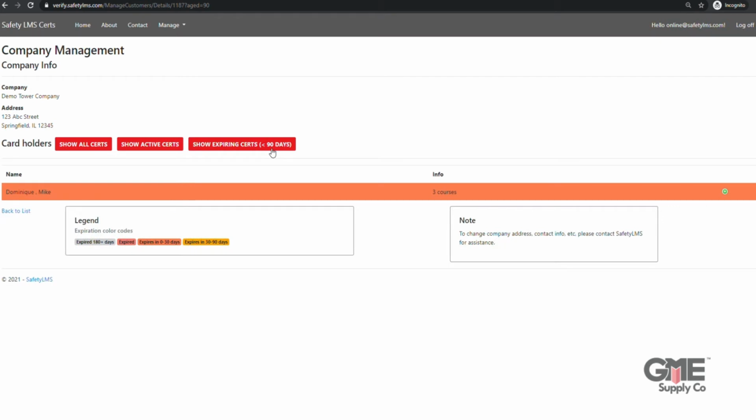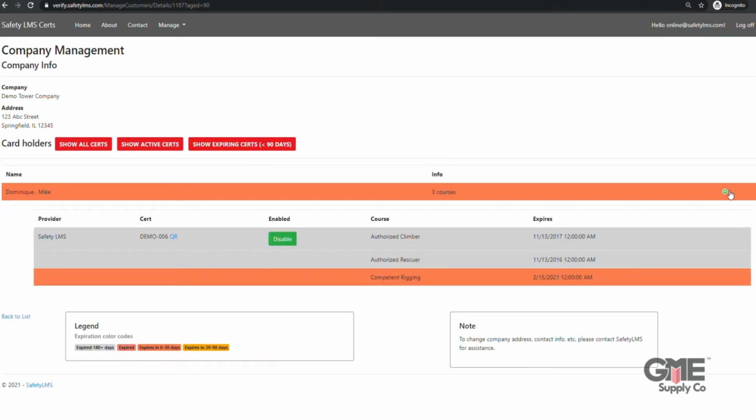Show Expiring Certs will only show those certifications that are within 90 days of expiring or will require retraining. You will also receive reminder emails for those employees at 90, 60, and 30 days prior to their certs expiring, plus when they're expired and 30 days after they have expired.